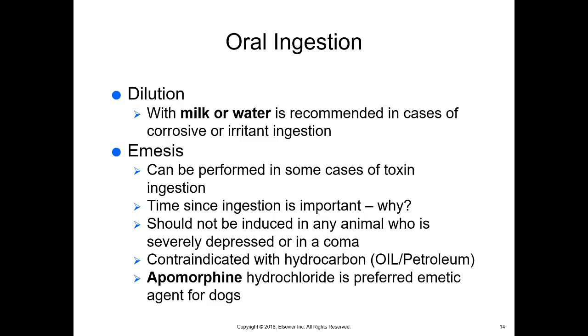If the animal is really depressed or in a coma and doesn't swallow really well, we don't want to induce vomiting. If the animal has swallowed something that has oil or petroleum in it, and that includes Vaseline, we do not want them to bring it up. Because if they vomit something with oil or petroleum in it and they aspirate that, it stays in the lungs and we can't remove it, and that will cause them to die. So emesis only if it's not something that's corrosive, an irritant, something that's really sharp, that's kind of dangerous, or an oil.